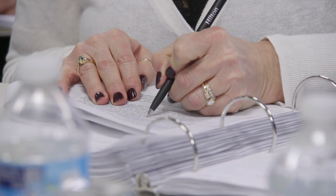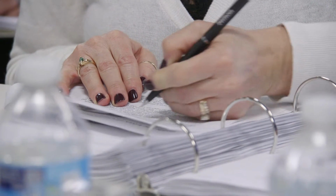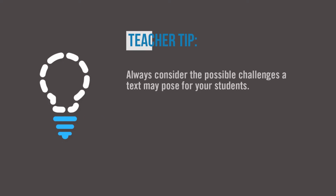And then you also want to point out to them what kind of text we have in front of us, and therefore what kind of strategy we are going to use. Also, as the teacher, you are thinking about your text and the challenges that it poses for your students.